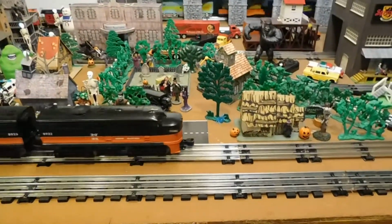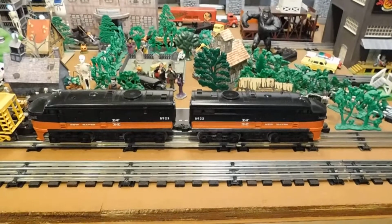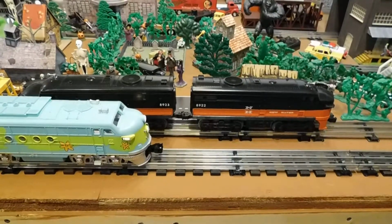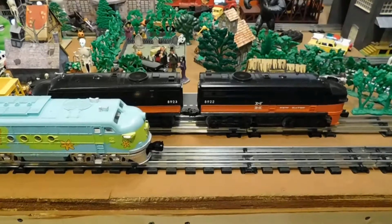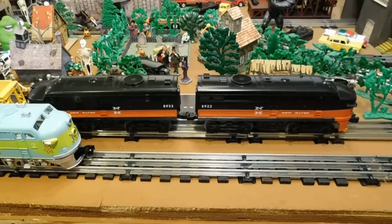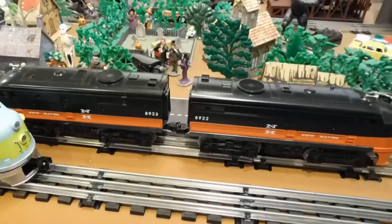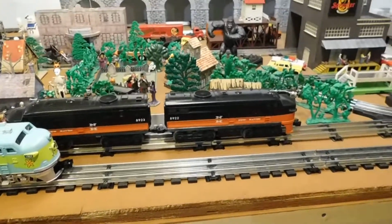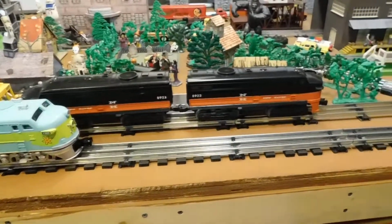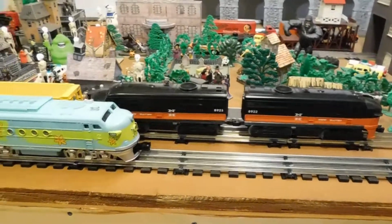Right, let's bring her on home. Folks, and that's it. The last Halloween running session for this year. I hope you've enjoyed the Halloween themed layout and the trains I got this year, and enjoyed the running sessions and the small but quite noticeable changes to the layout itself.